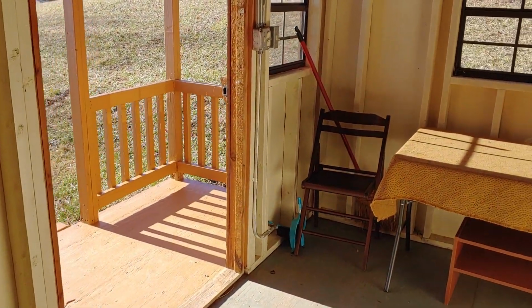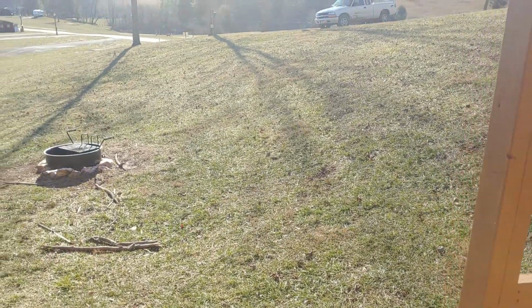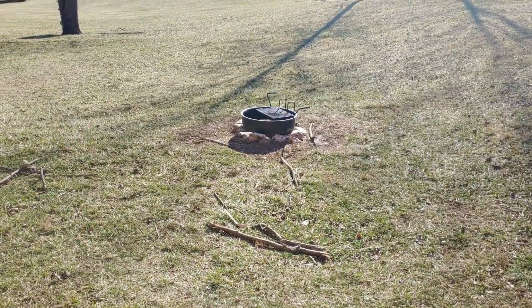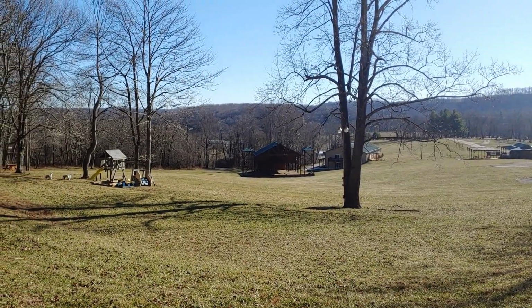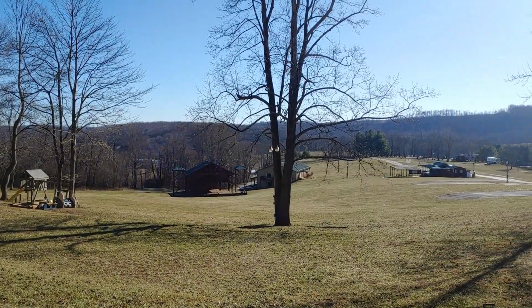The view out here is really nice. That's one thing people like about these. Just go out here and stand on the front porch. Little fire pit down in front with a grill. And you see the rest of the farm over there. Beautiful view, and when the leaves are out, it's really green and beautiful.